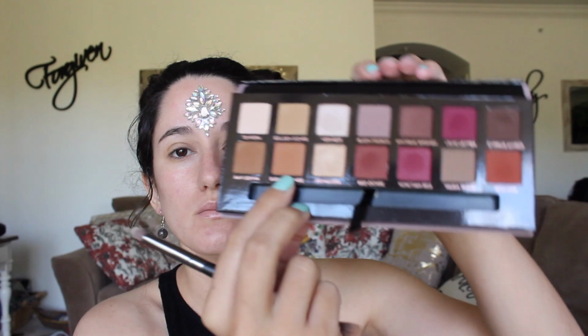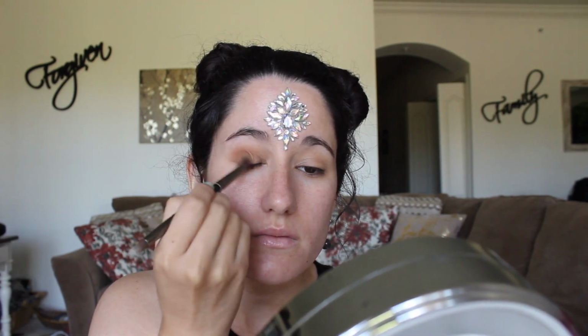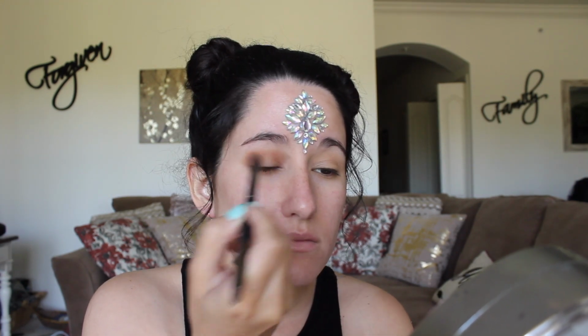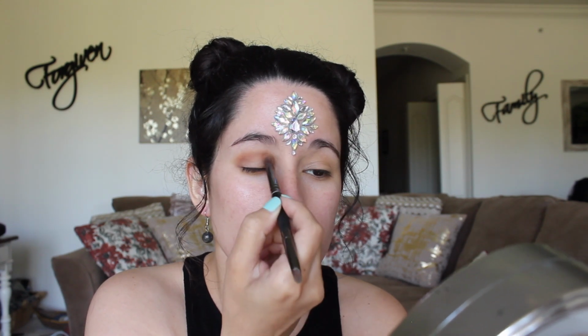So now I'm going to go in with Burnt Orange. Now Burnt Orange, you can build it up to whatever opacity you want to. I'm literally going to put it on the outer corner, blend it in a little bit so that it kind of seems like it's blending into the shade that we already have. Now don't get too caught up in that because we are going to build it up. We're going to even put a different shade on top of that, but I'm going to put it on the outer corner and inner corner. And then whatever I have left over after I do the second eye, I'm going to use on the lower lash line as well.